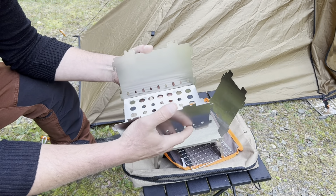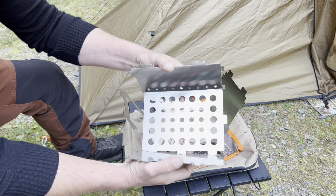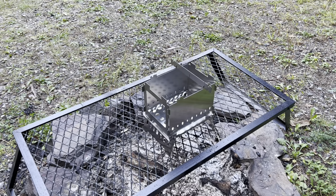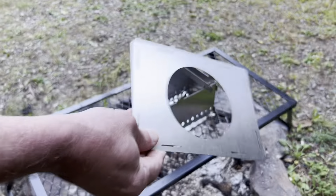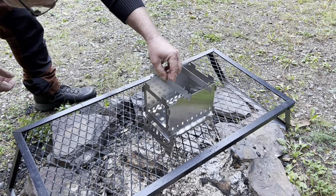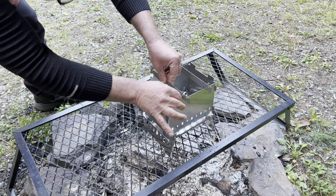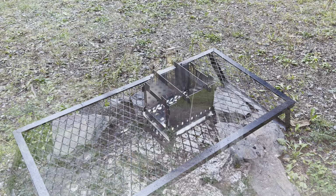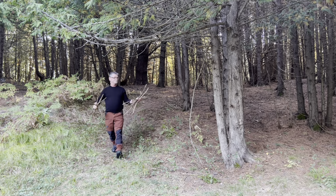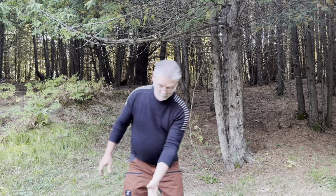Sides on first. It is kind of a pain in the butt. And then you gotta try and lock it into these. It does come with a griddle and it does come with the top. I don't need these, I'm just gonna use these here. I'm just putting a pan on it anyway. Let's go get some wood. No problem fetching wood here.